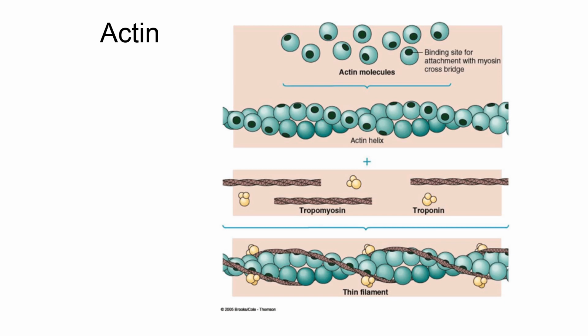So we start from G-actin, or globular actin. It is made up of globules. These globular monomers, about 200 of them, make a single molecule of actin. These globules are present in the form of two fibers, and these fibers are twisted like a helix, and that is called an actin helix. These globules of G-actin have binding sites for myosin. We can see here the black dots, they are actually the active sites for myosin. Myosin has to bind here.